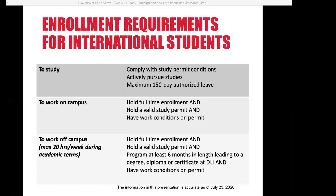So as far as enrollment requirements go, it's also important to be aware of your obligations as a study permit holder in Canada once you're here. While you're holding a study permit, you're expected to comply with your study permit conditions by actively pursuing your studies in Canada and making reasonable progress towards completion of your program of study.